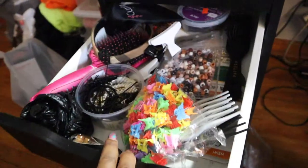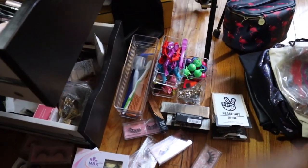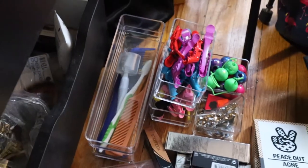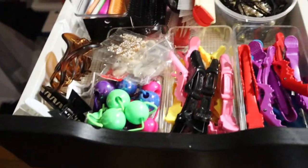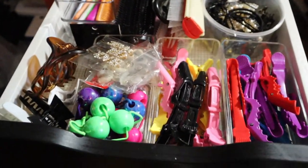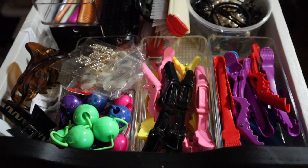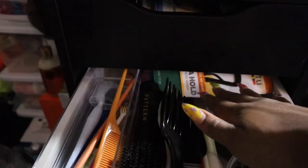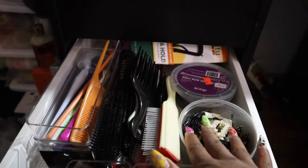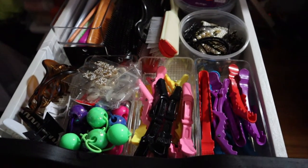So this was my hair accessories drawer. I already organized the contents of this drawer in these little containers. So I'm gonna see how I can organize this drawer now. So this is what the drawer looks like. I'll go ahead and put a before picture so that we can see the side-by-side comparison to see how far we have come. But this is how it looks. So back here I have the accessories, combs, scrunchies, pins, and clips. So that's how it's looking right now.